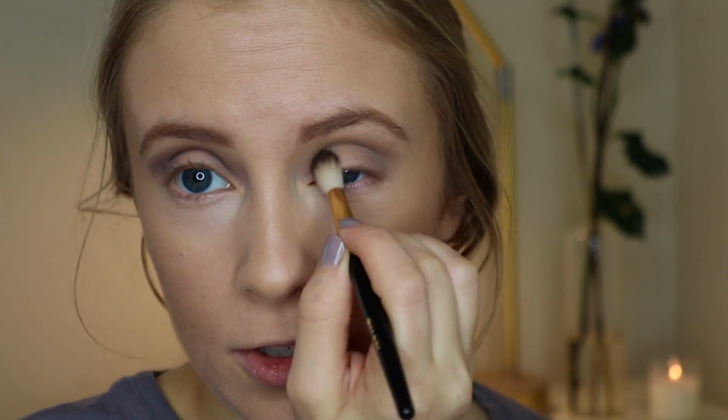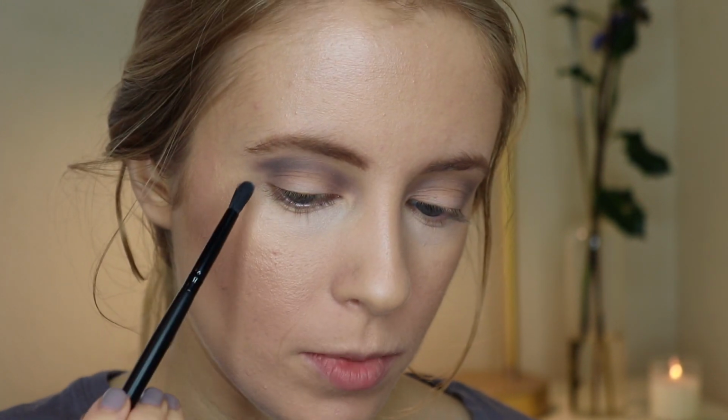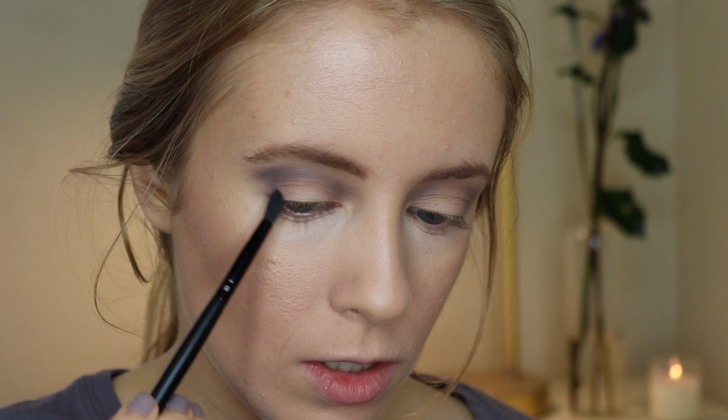So I feel like that shade, and probably any gray shadow, is best applied built up very slowly. Taking this e.l.f. detail crease brush again, and I'm just gonna try to build that up a little bit more in the outer V as well. This brush is so good.